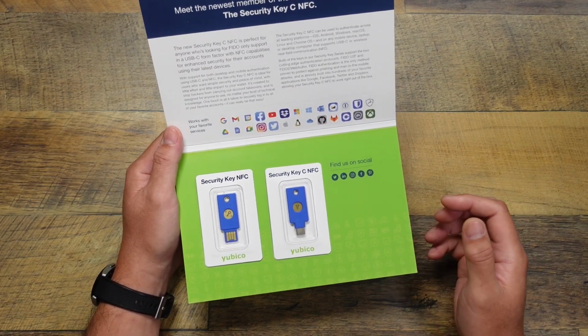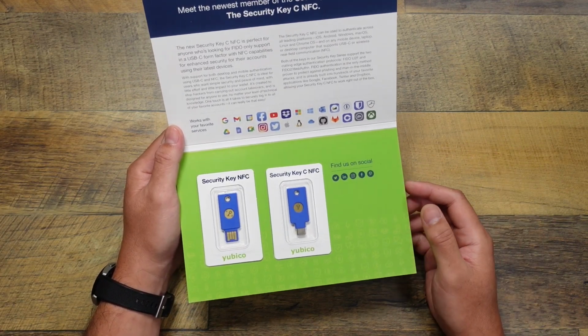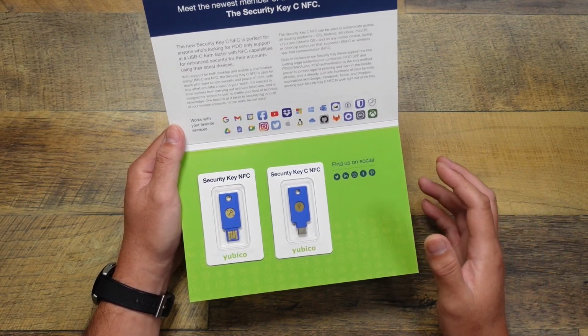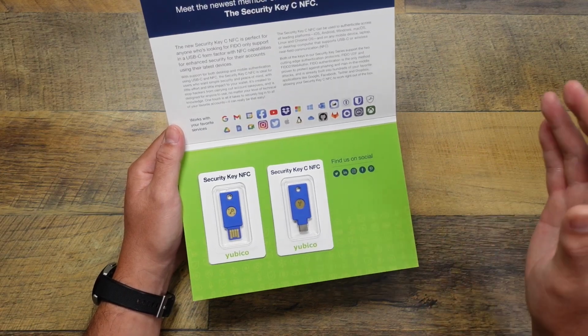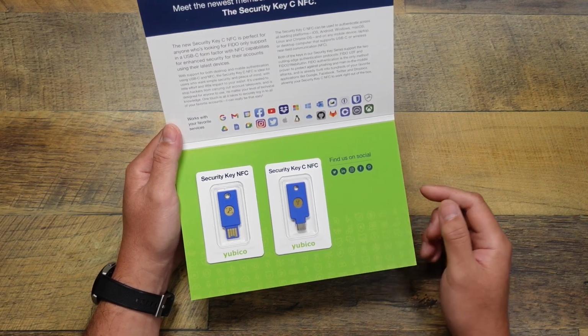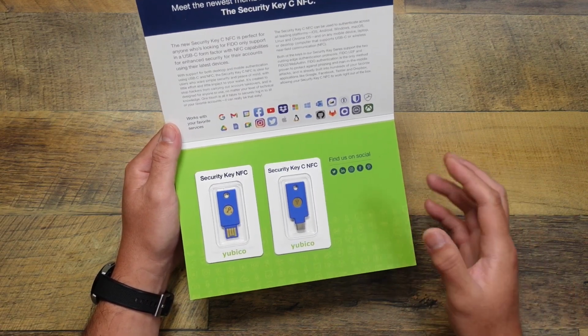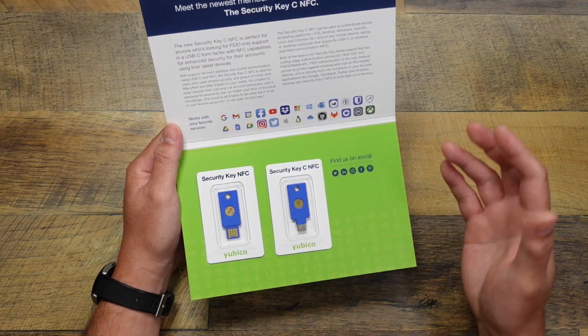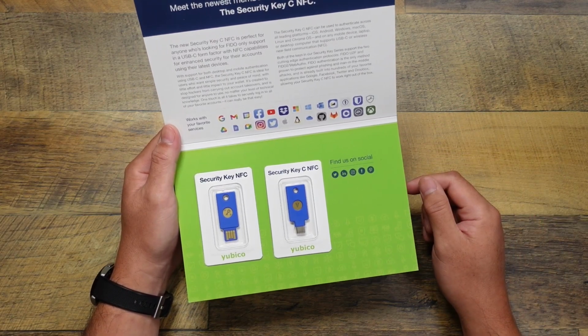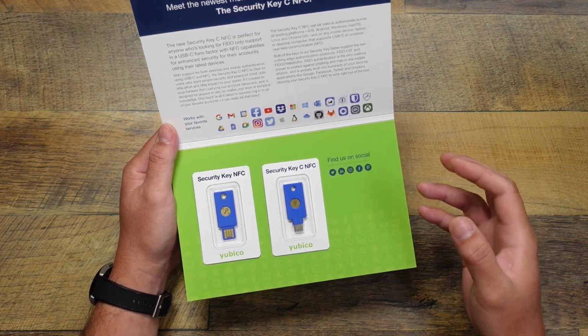Then there is the option for something that you are, so things like biometrics: fingerprints, eye scanners, voice prints, those kinds of things. They're not as common, they're more advanced. Probably the most common second factor authentication is something you have. Most people use a smartphone. You've probably seen this where you log into your account and then they'll send you a password or a PIN to your phone and you use that as the second method of authentication.